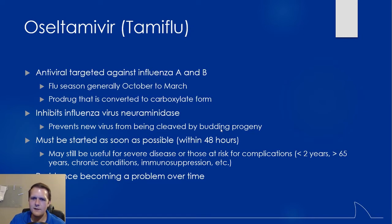That way the virus cannot replicate itself. It cannot go into infect other cells. Again, this needs to be started as soon as possible. And so very frequently we'll have patients who come in, they're pretty sick. They get flu tested. They're, say, A or B positive. And then they say, oh, well, it's been 72 hours.